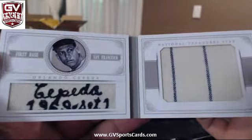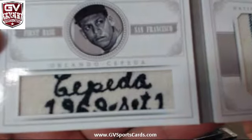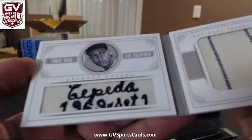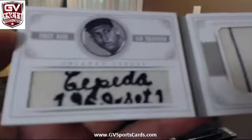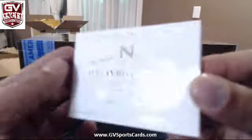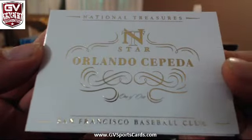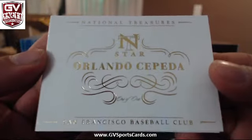Look at that beauty. Orlando Cepeda. Orlando freaking Cepeda. Pinstripe jersey and part of the tag for guess who? 1 of 1 in Jupin 11. Jupin 11, the heat continues.